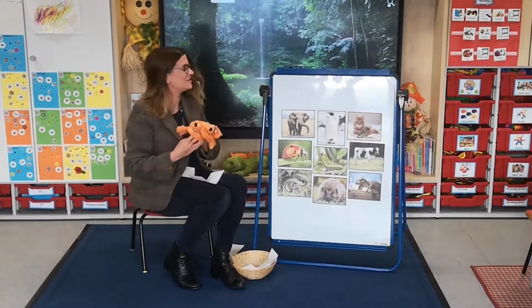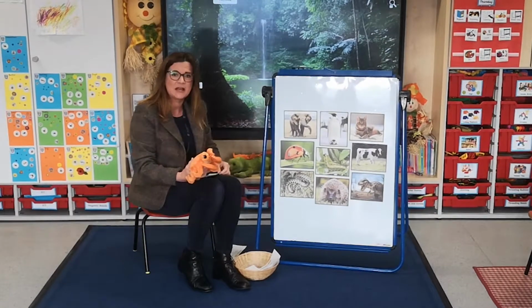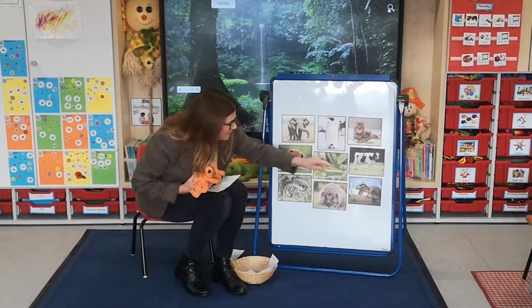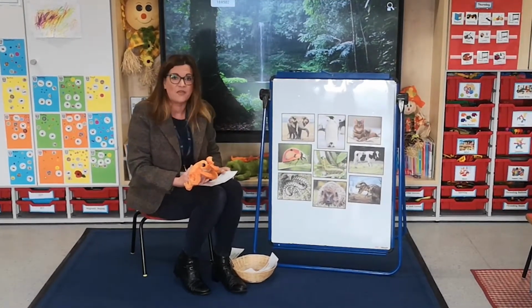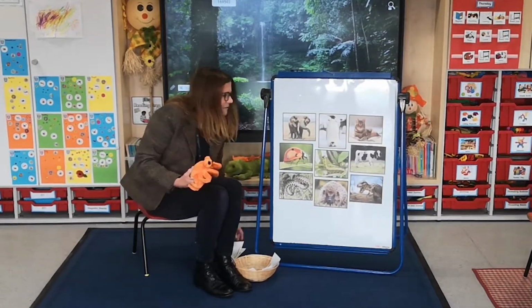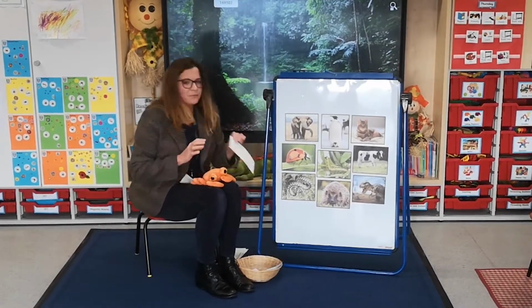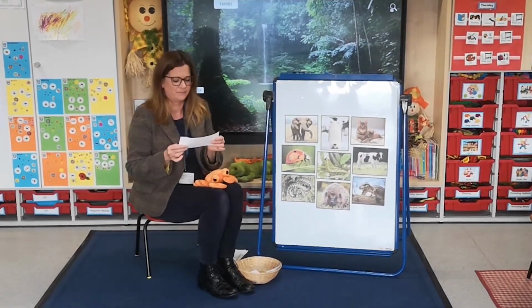Oh, he wants to know what these pink wobbly bits are underneath. Well, I can tell you what they are. These pink wobbly bits under here are called udders. And that is where the milk is stored. Good question. Okay, ready for the next set of clues? Here we go. What animal am I?